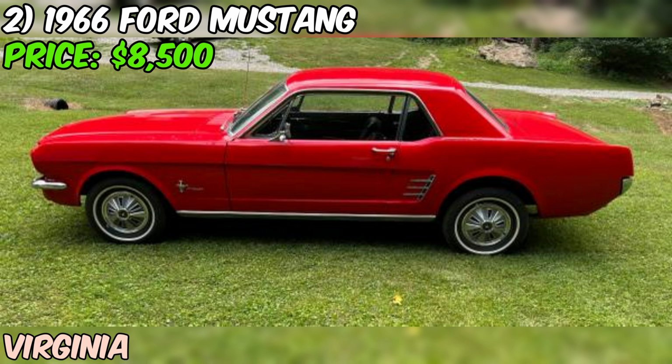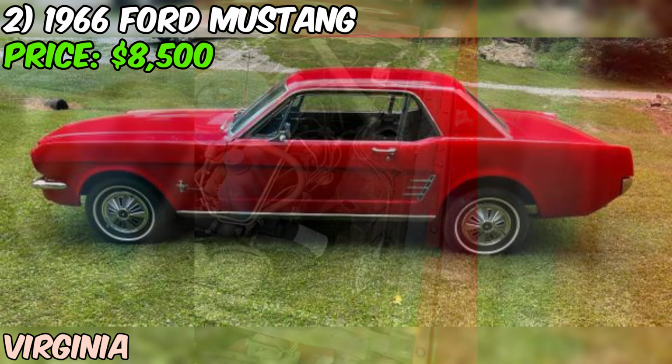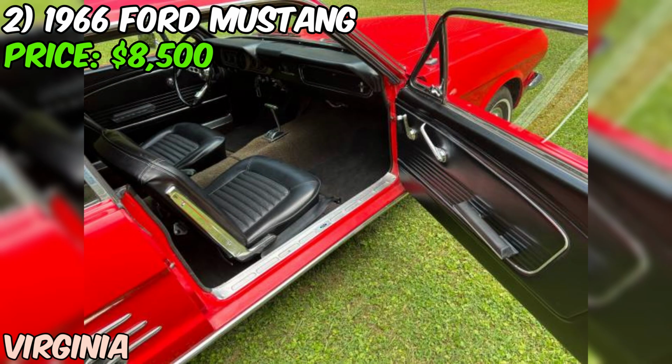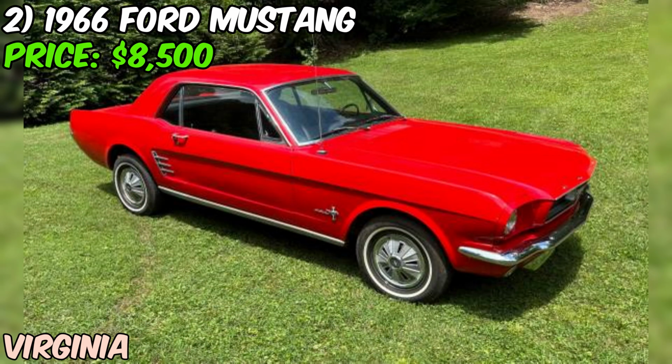It's not going to be perfect, but it's got character and history that you just can't find in a modern vehicle. The seller is asking $8,500 for this 1966 Mustang, which seems like a fair price considering all the work that's been done to it. And if you're interested in taking a closer look, the seller encourages you to give them a call or text to set up a time to check it out in person.